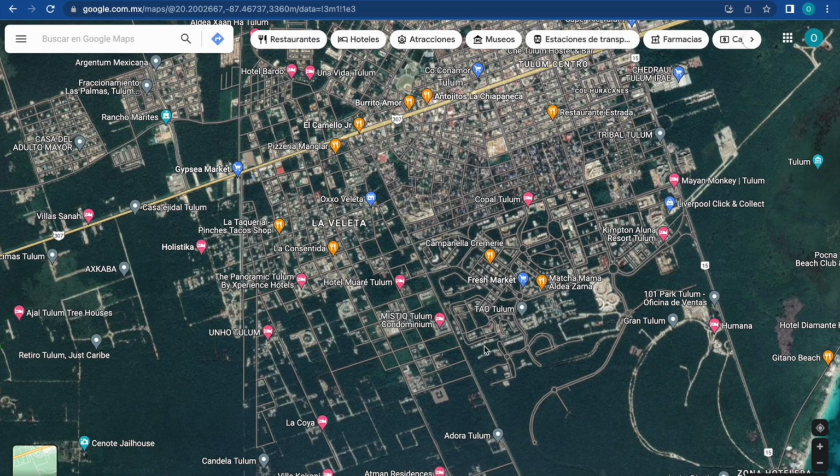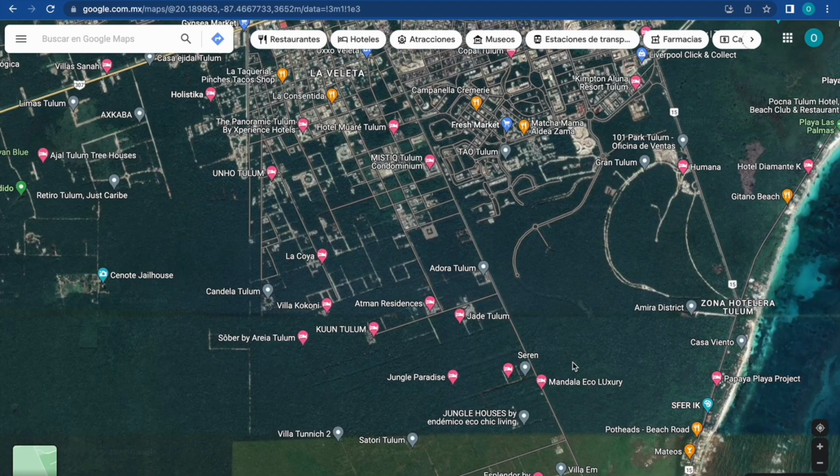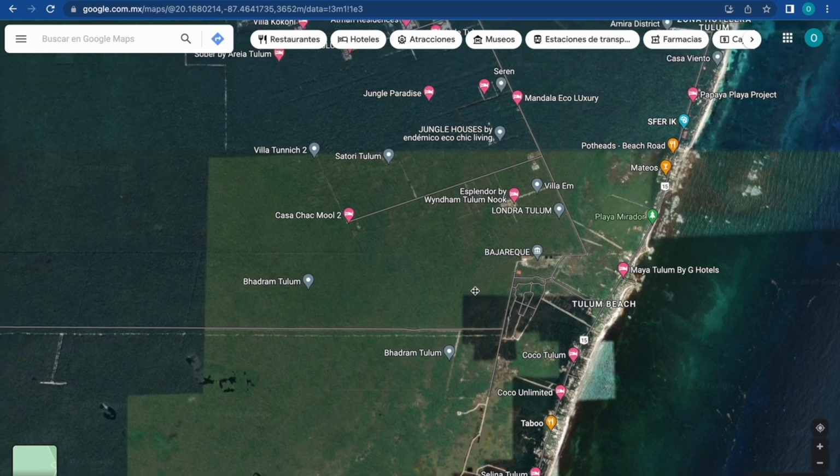So let's go to the next area, which is closer to the sea. This area is just below La Veleta and is Region 15, or región 15 in Spanish. Region 15 and Region 8. Region 8 is all the way down next to the hotel zone. Remember, guys, the hotel zone has boutique hotels that have been there for many years. They are not building anything next to the sea. Region 8 is just above the hotel zone.